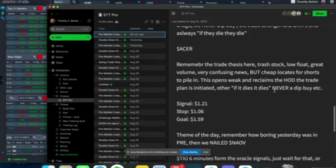The number one stock and the only stock. Basically, the only stock we talked about this morning was ACER. Well, okay, so right there, component number one, you got the ticker. Now you got the thesis. Remember the thesis here. Trash stock, low float, great volume, very confusing news, but cheap locates for short sellers to pile in. This opens weak and reclaims the high of the day. The trade plan is initiated. Otherwise, if it dies, it dies. Never a dip buy, etc.